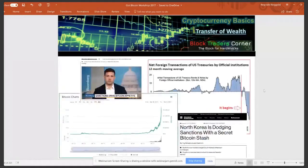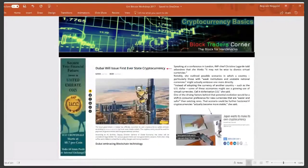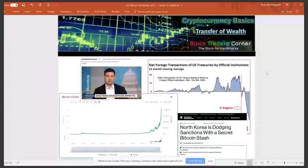So let's talk about this transfer of wealth that we're seeing. A lot of us are holding some form of fiat, okay? So what is this transfer of wealth we're seeing? Net foreign holdings of U.S. treasuries by official institutions have been seeing a serious decline. It started, you guys. Foreign institutions and governments are now dumping treasuries.